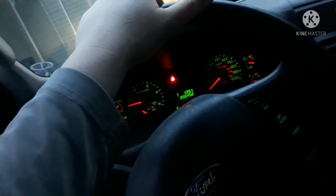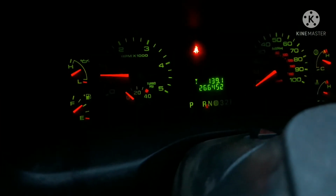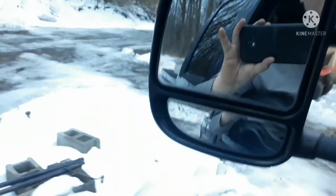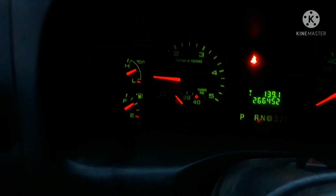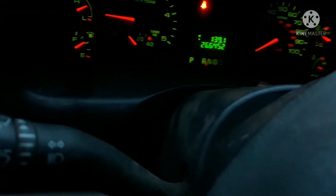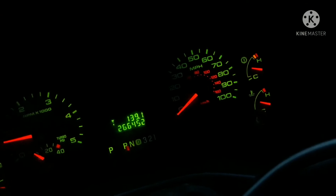You see how icy it is? Oh yeah. It's bad. Yeah, see, I can feel my back tire slipping a little bit. I'm gonna go slow so I don't splatter crap everywhere. I can feel my rear tires right now. Look at that. I'm not even tapping the gas right now. See, four-wheel drive will help that.